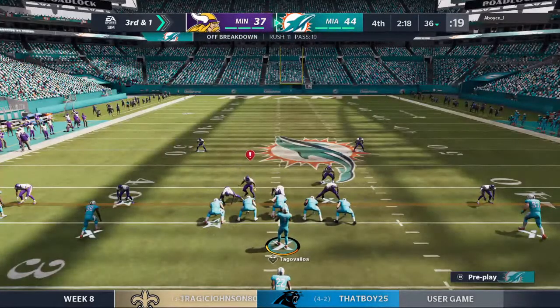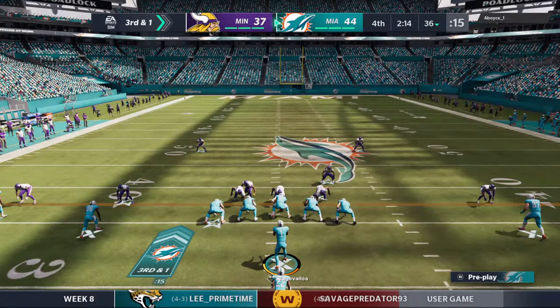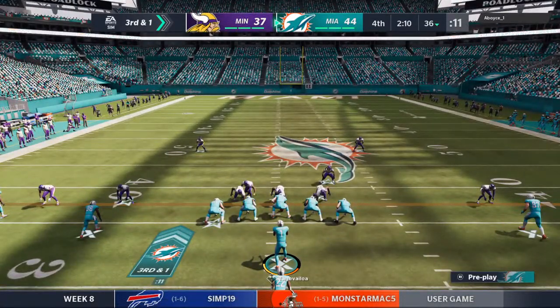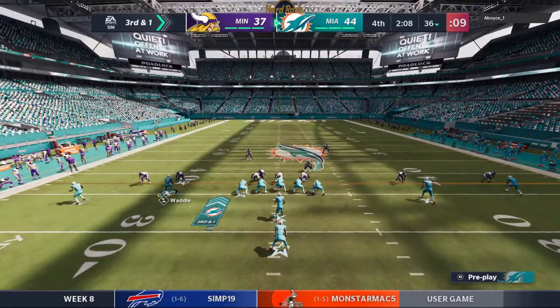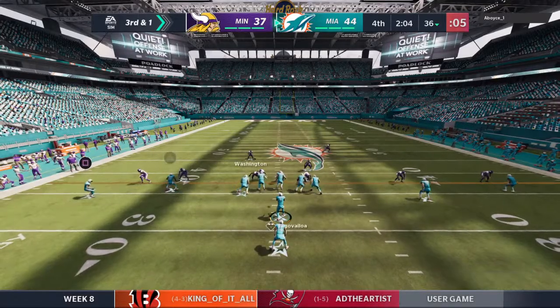Here we go. 3rd and 1. Gut check time on both sides. 26 Mike. Get the ball. Go. Stay open. Drill green. 26 Mike. I got 1.